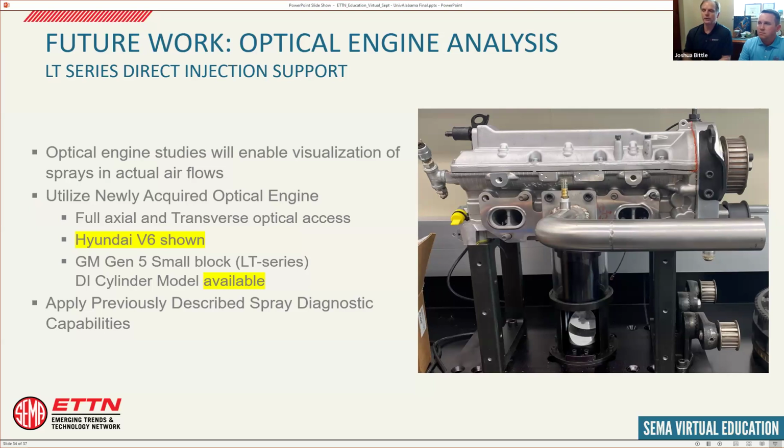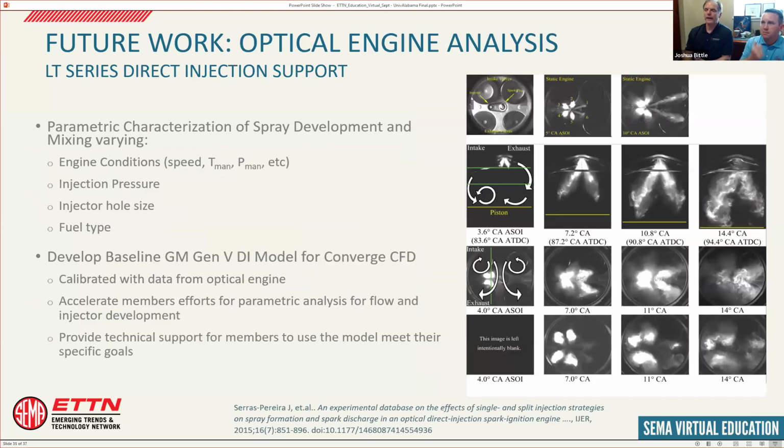And companies that are doing aftermarket optimization for power without degenerating emissions could utilize this resource to ensure that they're not doing anything counterproductive with their changes in the injector design. So the next slide shows a little bit about how the spray actually changes under cylinder flow field conditions.